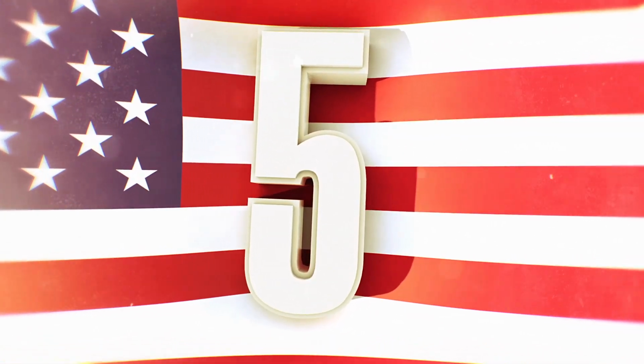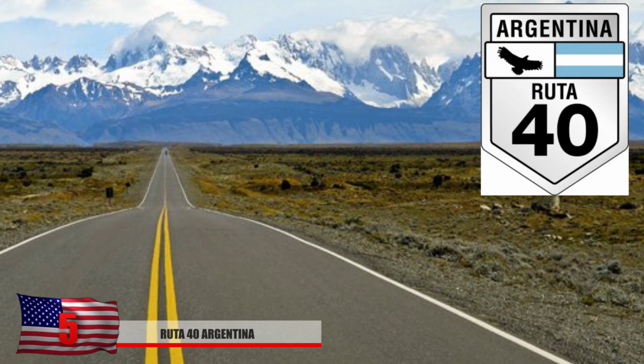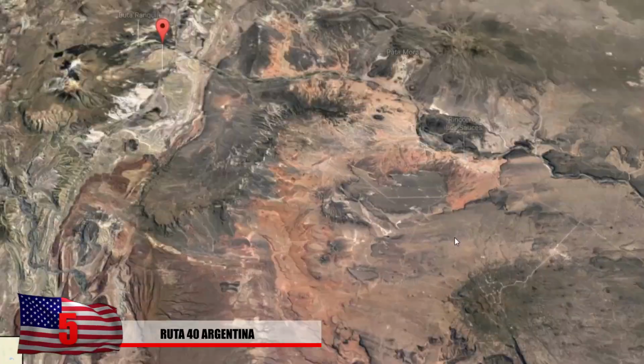Number 5. Ruta 40, Argentina. The Ruta 40 in Argentina is certainly the country's longest road, and it stretches an intimidating 3,195 miles from Cabo Vírgenes all the way to the isolated plains of Patagonia.